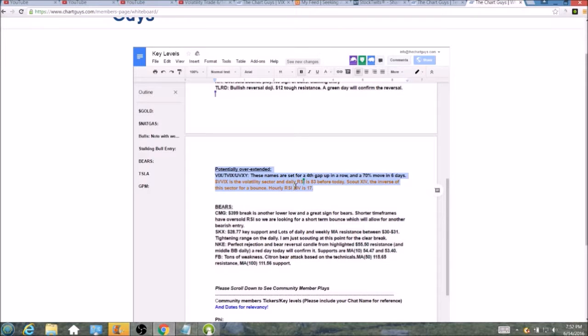VVIX is the volatility sector, and the daily RSI is 83 before today. So I'm scouting XIV, the inverse of this sector, for a bounce. The hourly RSI of this is 17. So that is what members were looking at this morning before we went into the open.